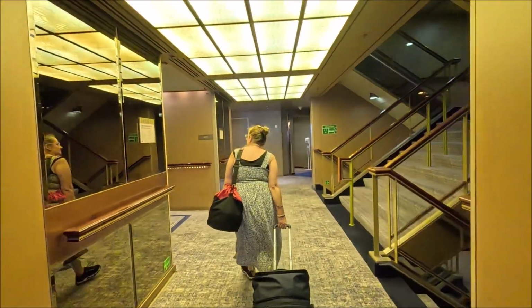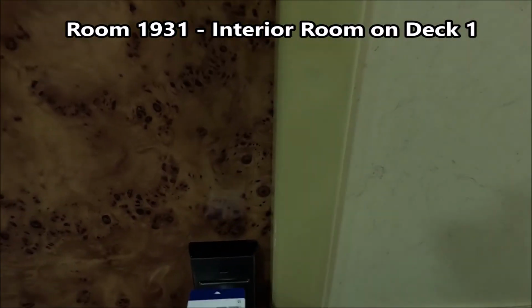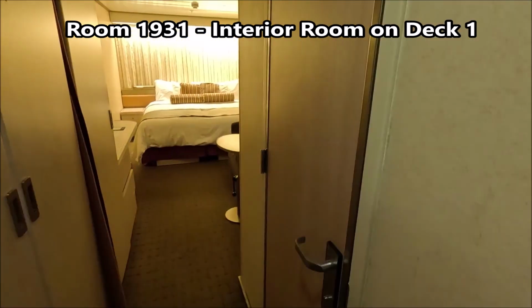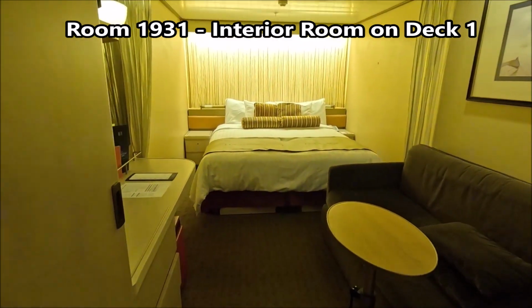All right, next stop is our room. So the card is right here. We're in room 1931. Gonna put the card in the door, and now here we are. So let's put on some lights and see our cabin here. Ooh, very nice. So there's the bed all made up with some fancy pillows.